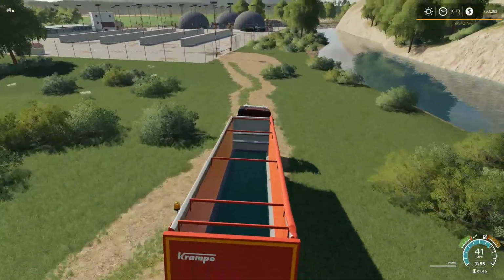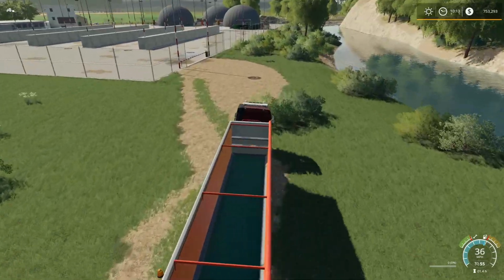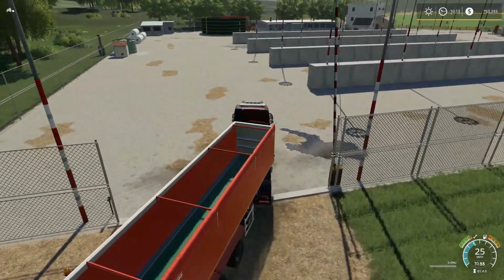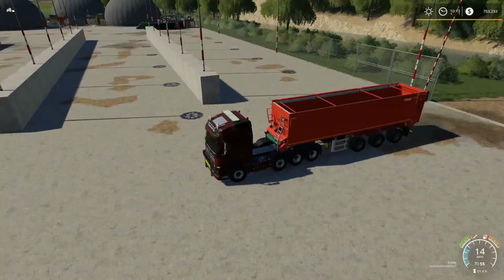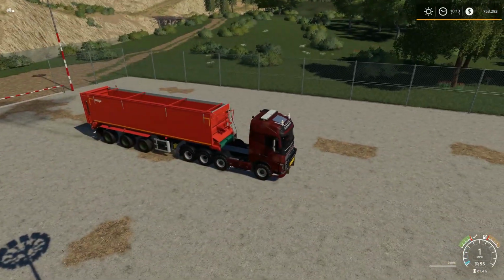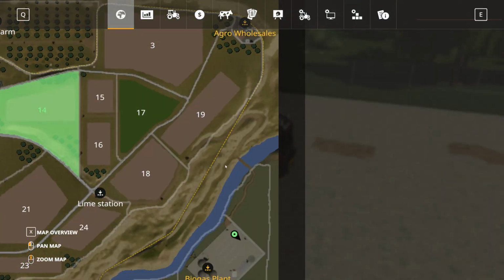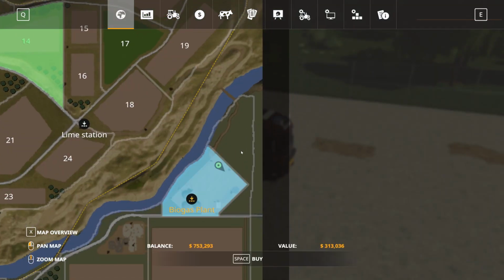So, I mean, that road's not too bad, but then again, I am running with an empty trailer. We're right on down to the BGA. I'm trying to think, if I bought the BGA, or if you were to buy the BGA... Oh, you don't get this land?